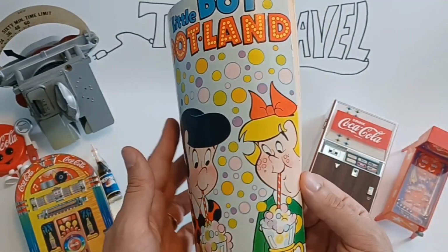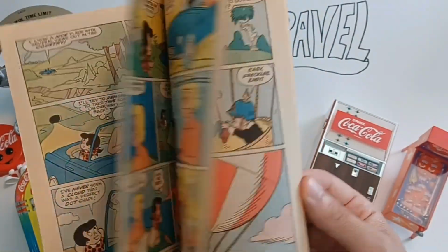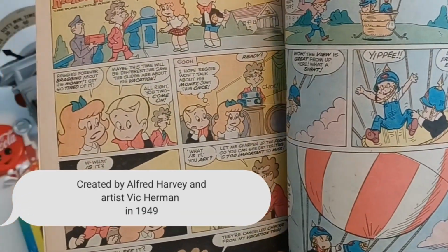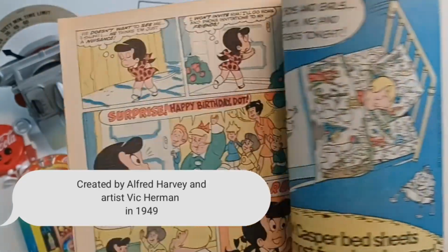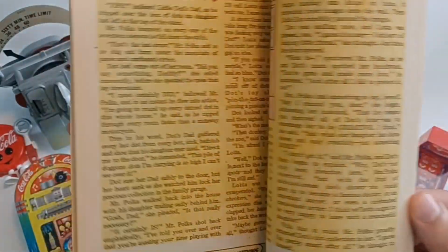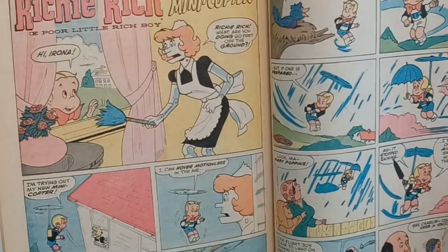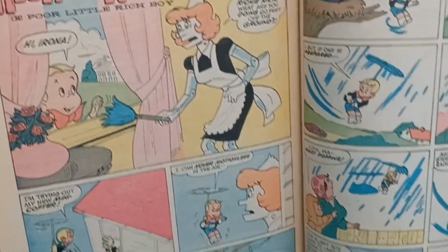As we share the theme here, the cover doesn't really pertain to what's inside the book. As you see, they're in a hot air balloon. We can see Richie Rich making an appearance here in this mini anthology compilation book. Little Lotta is in there again with her shenanigans. Short story written too, and then Richie Rich again, and Irona the maid.